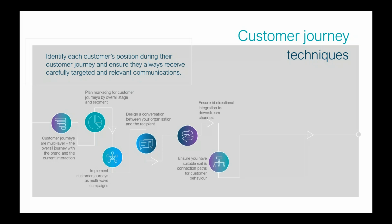And make sure that we have suitable paths for whichever direction the customer wants to go. So if a customer actually has decided not to purchase this product at this stage, but they're happy to stay in touch with the newsletter, let's make sure there's a way for them to do that nice and easily and naturally, and then keep track of where they are in that customer journey. You can use your CDP to determine where you believe this customer is, perhaps by segment and stage, for example.